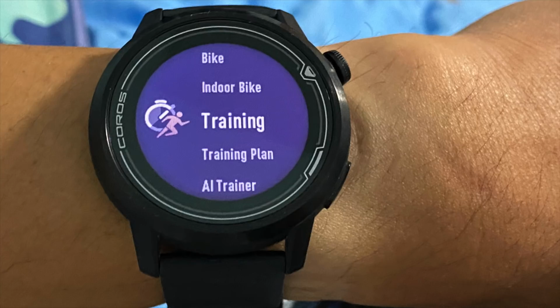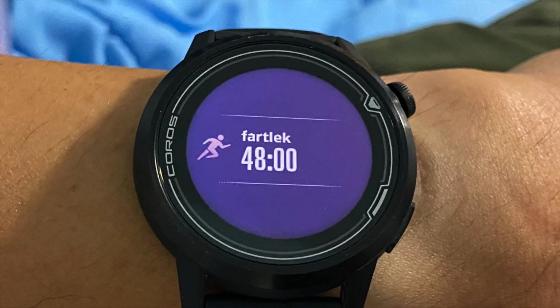It gets pretty intuitive. Instead of choosing a run for when you want to do this workout, you have to pick training as your activity. And so that's where the added workouts will be. You can check that before you get out there for your workout too. And it all works out really well.